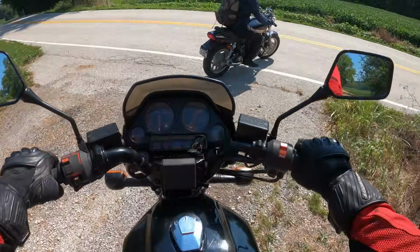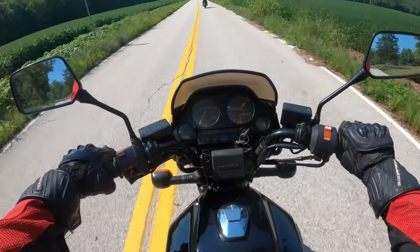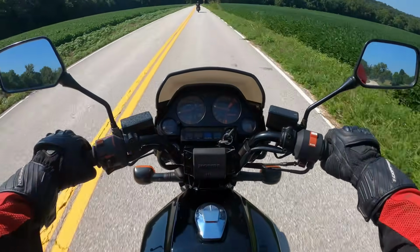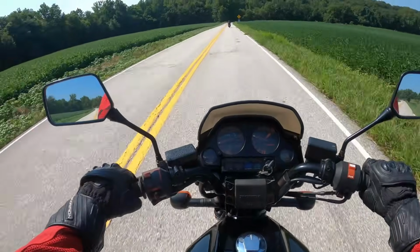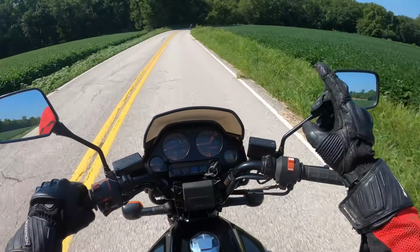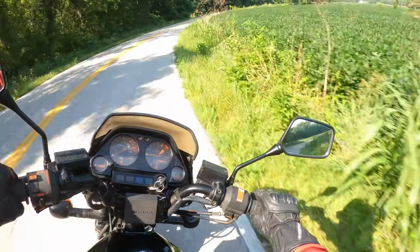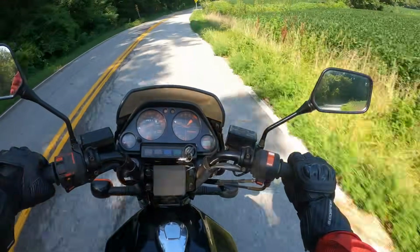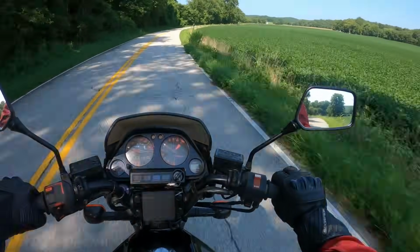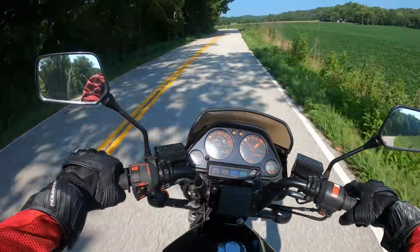Now, for those unaware, the Nighthawk has been a dream bike of mine pretty much since, like I said before, I was 16 and had the Radian. I started longing for some of the 80s Honda F models and the Nighthawk. And now I get to rip one. And boy howdy, it is living up to every bit of the expectations I had of it.